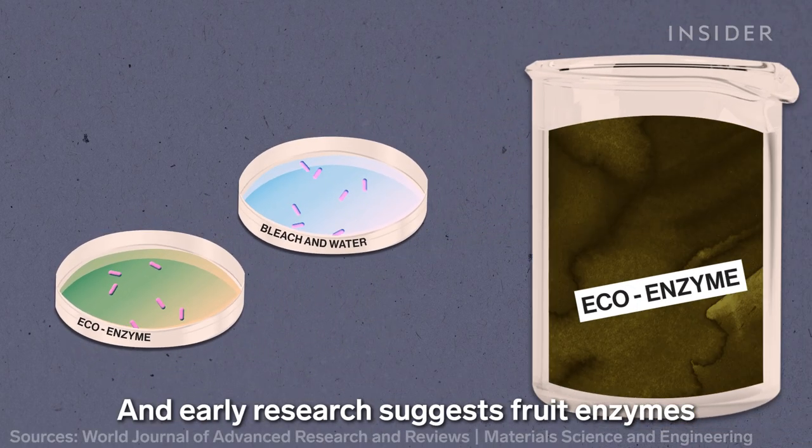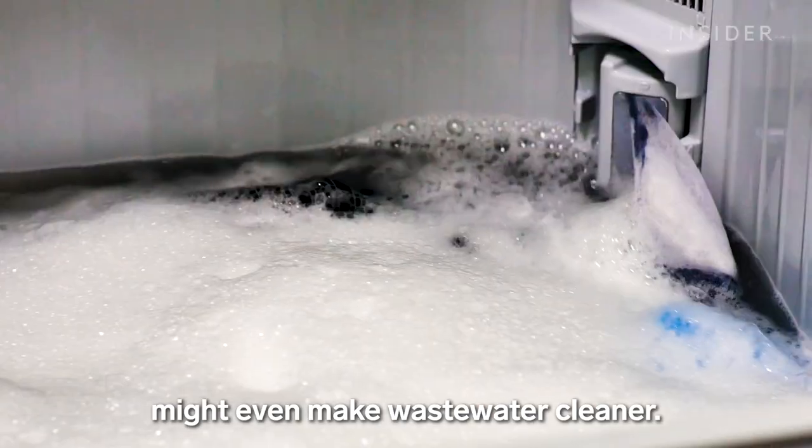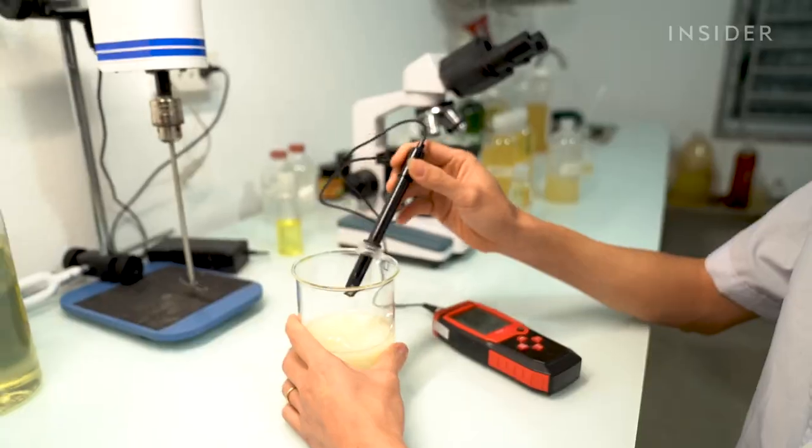And early research suggests fruit enzymes might even make wastewater cleaner. We know more about common chemical cleaners like bleach. They kill lots of germs, but come with other risks.